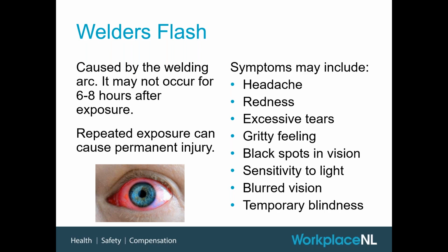So Welders Flash, for those of you who aren't familiar, is caused by looking at the welding arc. When someone is welding, there is a very bright light that's created where they're doing the weld. This arc is actually classified as a carcinogen. For the last few years now, it has been. So not just for the eye, but also for skin.